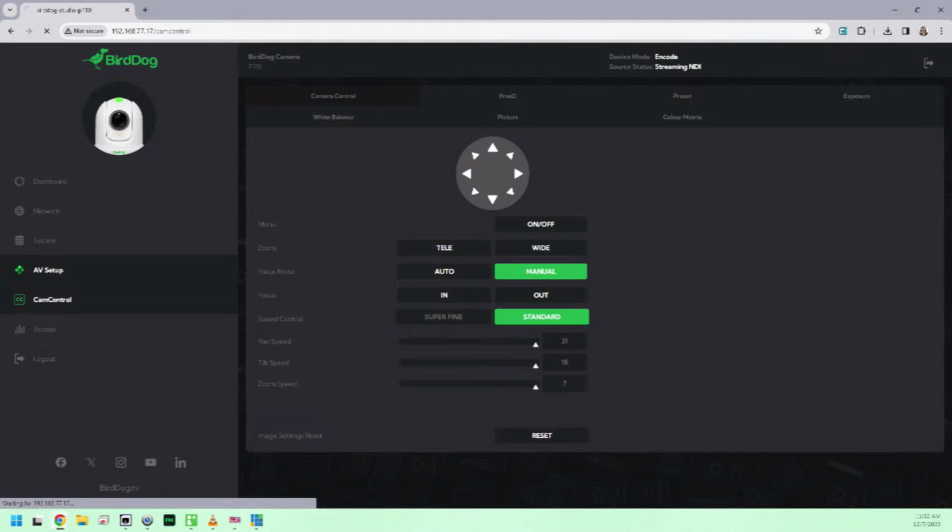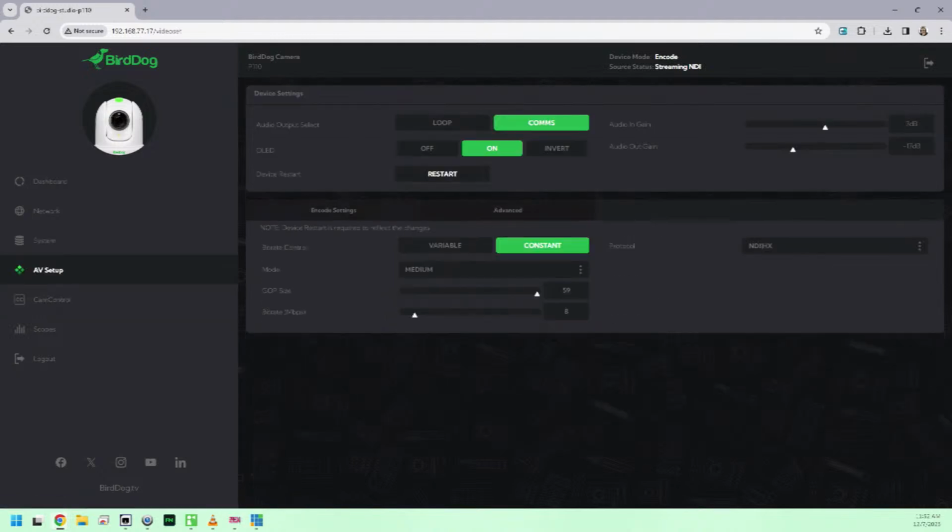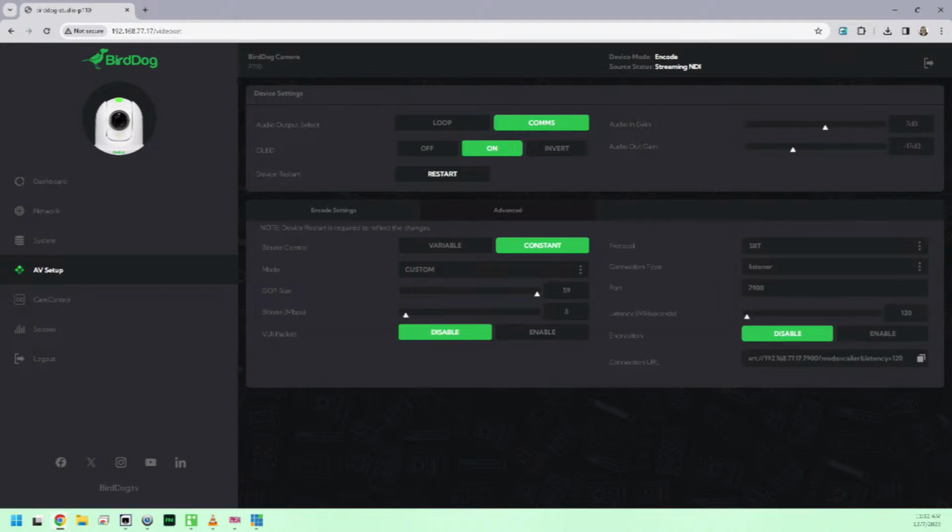Oh, now, there's an advanced tab on here that we need to talk about. This is the new Silicon 2 update. When you click on advanced, you can tell it to do constant bitrate or variable, but you have to pick what protocol you want first. So if you want it to be SRT, NDI-HX, RTSP, RTMP, or disabled, when you click that, it will change the options for what it's allowed to do. For example, if I go HX, we get constant and variable. If I click SRT, it's going to change this for the SRT settings.